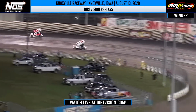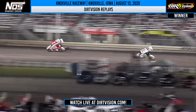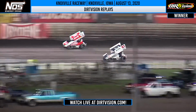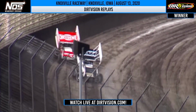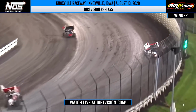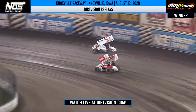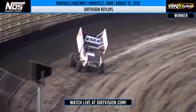Larson closing in on your leader, Logan Schuchart. Off of turn number 2, Logan Schuchart has the lead. Here comes Kyle Larson looking to the inside. Your races for the lead, side by side, and for you, got a new leader. They nearly touch right across the nose as Kyle Larson takes the lead. Kyle Larson leads lap number 18. Schuchart tries to come back at him on the low side. Can't make it happen in 1 and 2. Sprint car series. He brings the field out of turn 4.